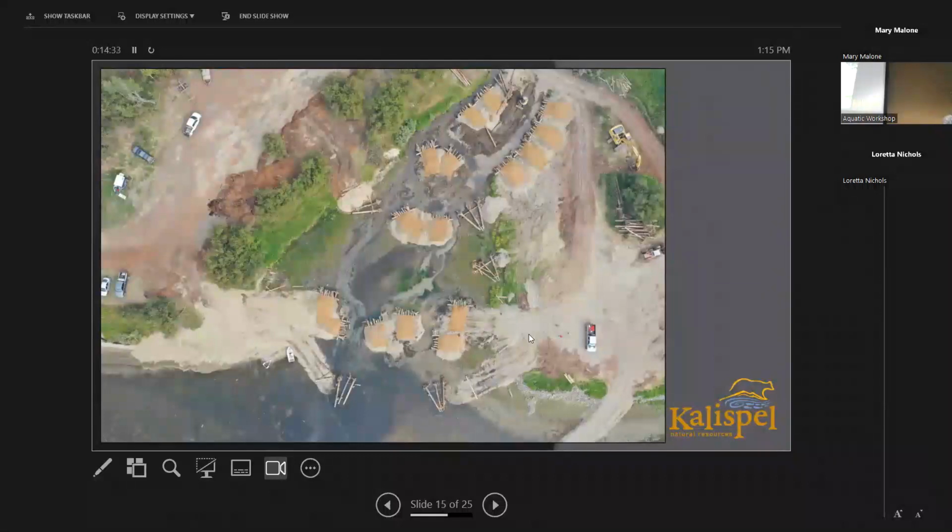Here's an overview picture, pretty close to the end of construction. The light tan colored areas are basically burlap that goes over some of the structures that we built. You can't quite see the spit on the bottom of it, because it goes off the picture, but it gives you a general overview. I'll have another picture here in just a second.